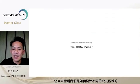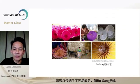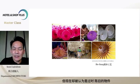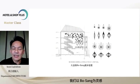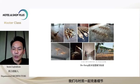Let's look at how we design the interior of the public space. Chiang Mai is known for its craft, including the Bosang paper umbrella. Even though this umbrella has been famous for 100 years, recently it has been viewed as outdated and obsolete. So for this project, we really want to create a new life for this craft. We design a site-specific installation using umbrella frames from Bosang. We develop the details with the villagers.